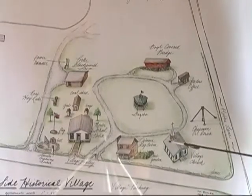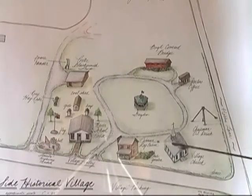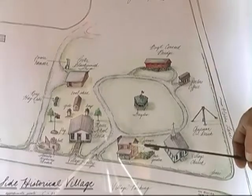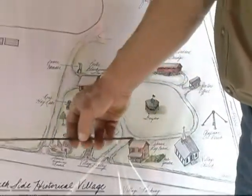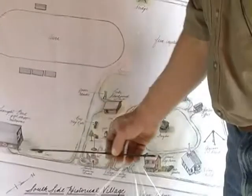And we've made contact with them just recently, and we're waiting for their decision whether this will be moved here or not. And then back to the Johnson cabin where we are right now. And if you move further south along this road, you'll find the Seawright Barn.